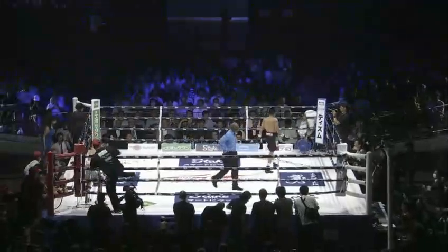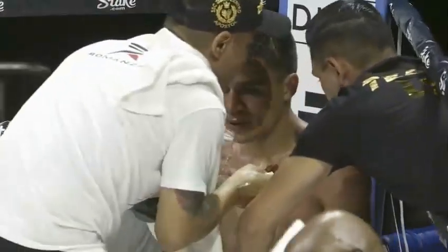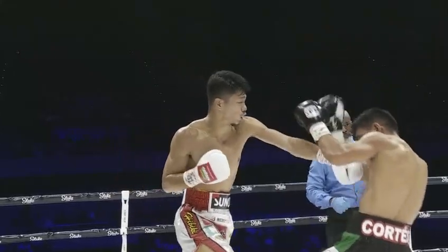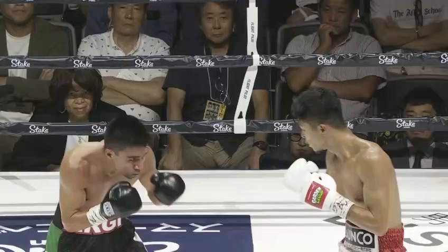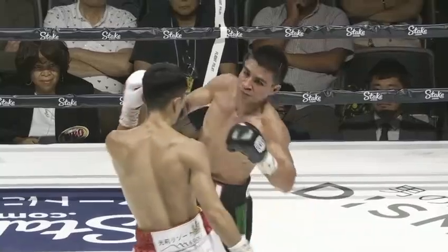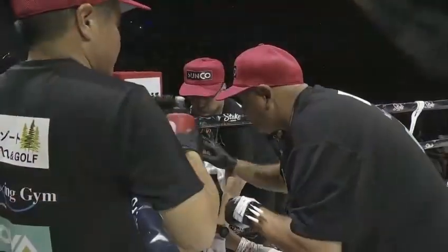Yeah, round 3 looks much like the other two. Absolutely. Looking into the corner of Cortes now, I see a little nick under his eye. See, Nakatani is just lining up, using that jab as a rangefinder and lining up that left hand. Nice little counter left hand right there. So he slid over and got out of the way. He just missed with that counter right, did Cortes.